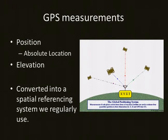So what does a GPS provide? A GPS can provide position, certainly absolute location, but also elevation. And I don't know about most of you, but frankly, I'm guessing that for most people, if I asked you what your absolute location is right now, you might be a little fuzzy on that one. So a GPS, while it provides absolute location to us, that absolute location needs to be converted into some type of spatial referencing system that we're all a little bit more familiar with.